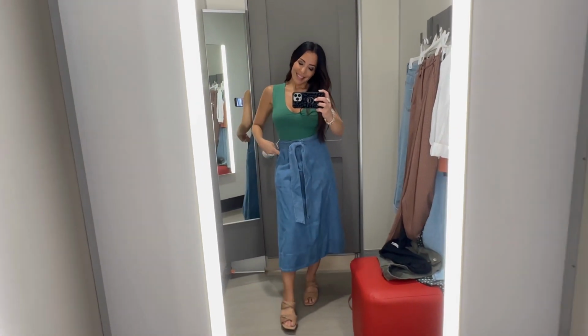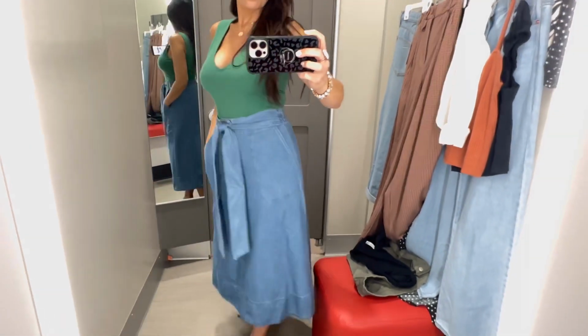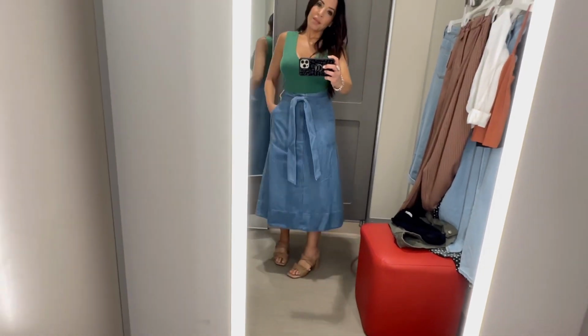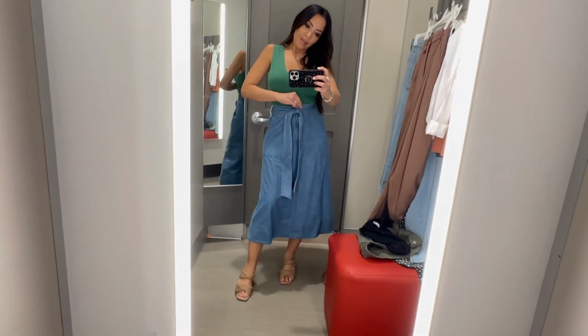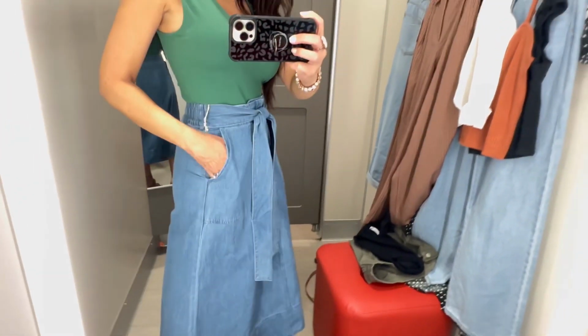Okay, next up, I am wearing an A-line midi skirt, and this one does button and zip in the front, but the back is elastic. I'm wearing it in a size 4. Like I said, it's a midi length, and I absolutely love the tie in the front and those patch pockets. I paired it with a green bodysuit. Green is trending for fall.